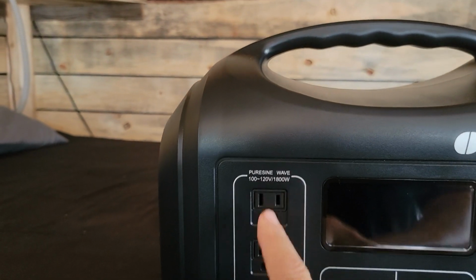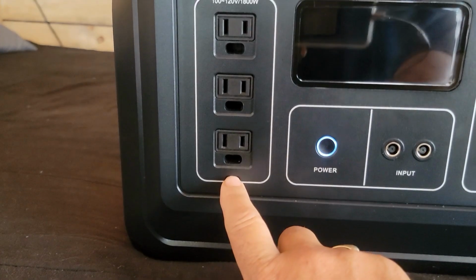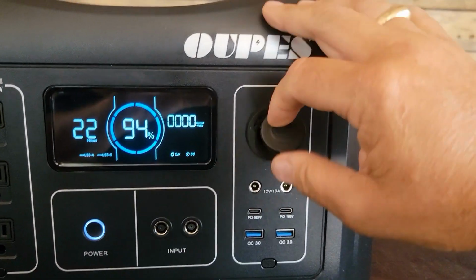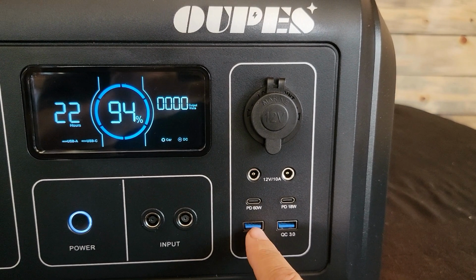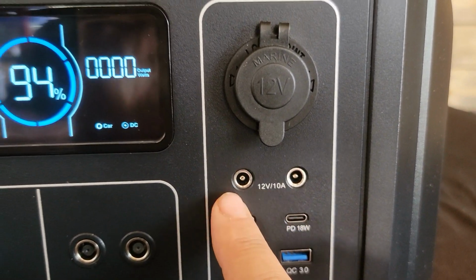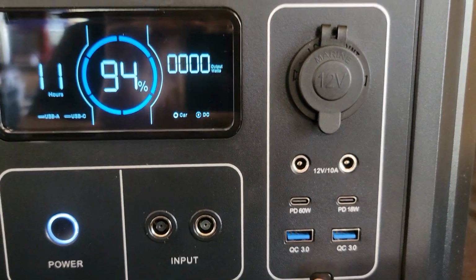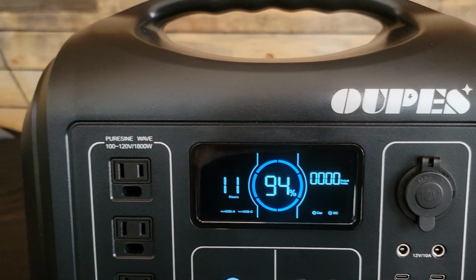So, got 3 AC plugs. Got them on here. You got your DC side. It's your standard 12 volt. And you've got some USB right here. I am not familiar with these type of plugs. If you are and you need them, well, you got them. Control the DC side here. Like so.